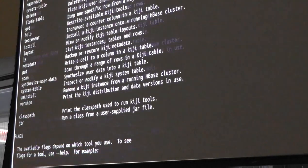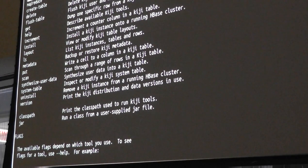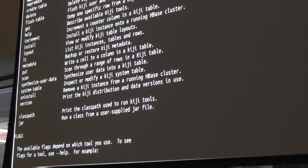There is a bunch of other commands. Typically, you can use kiji produce to run a producer, mapreduce to run an arbitrary mapreduce, delete to delete a row or a cell or a table or an instance. You can increment counters. Counters are actually a specific type that is managed by HBase itself. It's surfaced in the Kiji API as well.